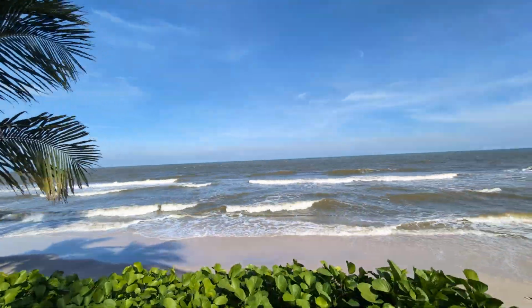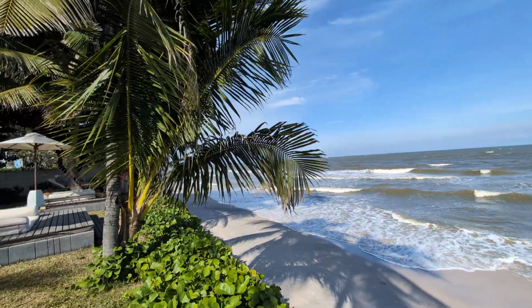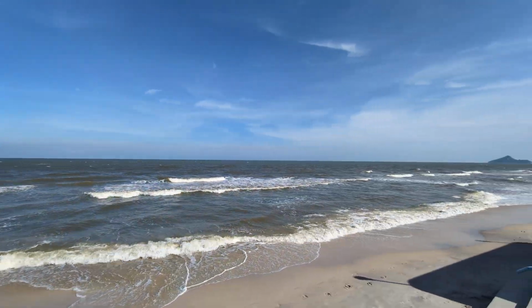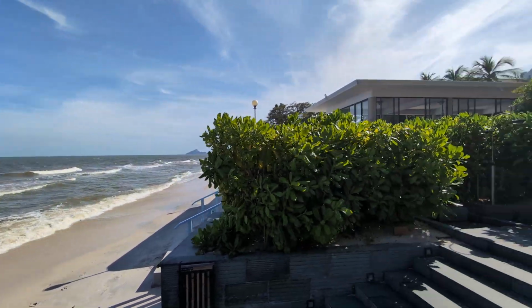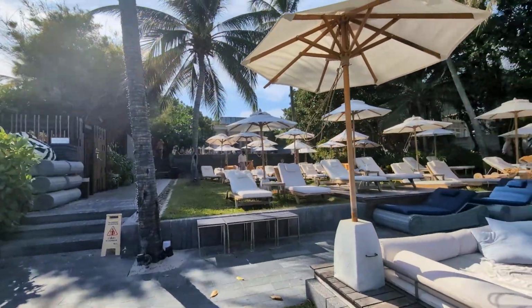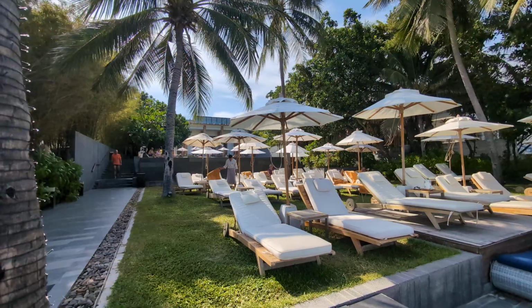Here we are, bringing you down to the beach. Now, I was walking down here before and I think the tide is quite far in. Now we've got to get beach access. So what I'm going to do, I'm going to cut the video short here. I'm not going to walk back up and view anywhere else. I'm going to leave it there because I'm going to have a stroll down on the beach.